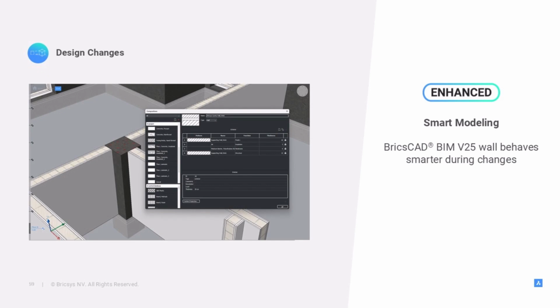So we enhance the revision process by making the behavior of walls smarter during changes. Cameron, please walk us through.